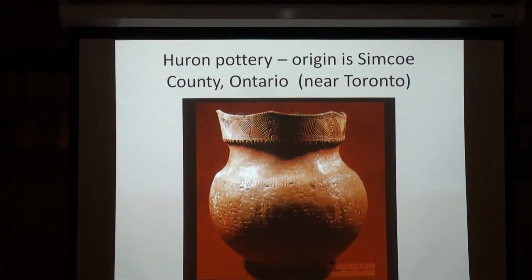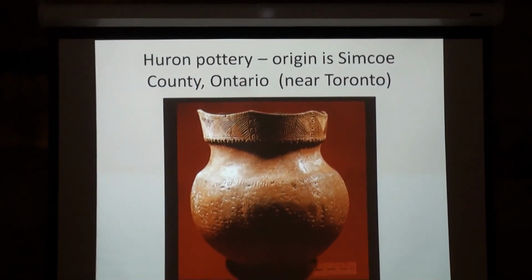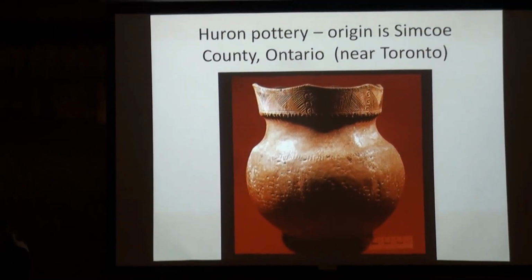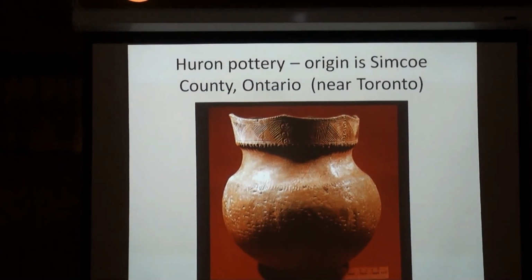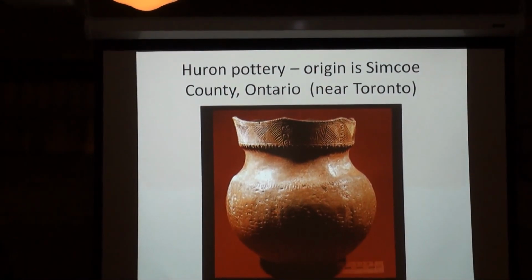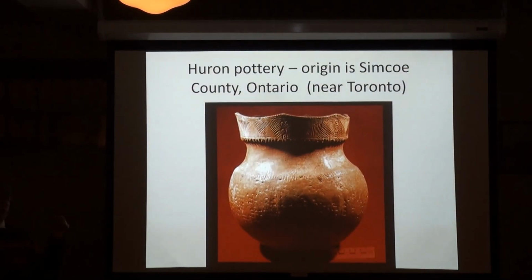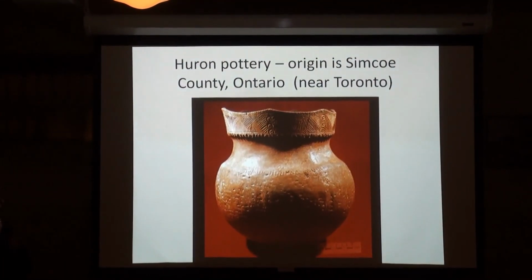This one is probably the most exotic one that we're going to find here. This one is from Huronia over in Simcoe County, Ontario, near Toronto. This is associated with Huron people, and it's so distinctive that when we see things that look like this, we know that the Huron made them or traded them. There are multi-ethnic Huron, Ojibwa, Ottawa villages over in the eastern part of the UP where the Huron took refuge after they were thrown out of their homeland by the Iroquois in 1649.